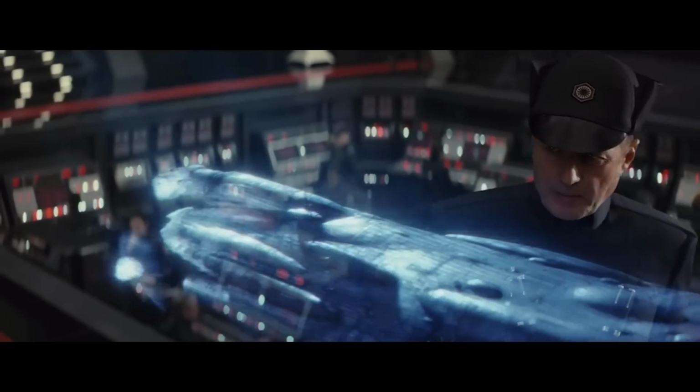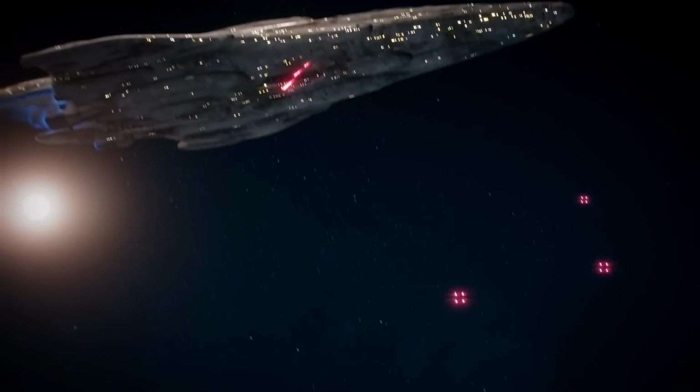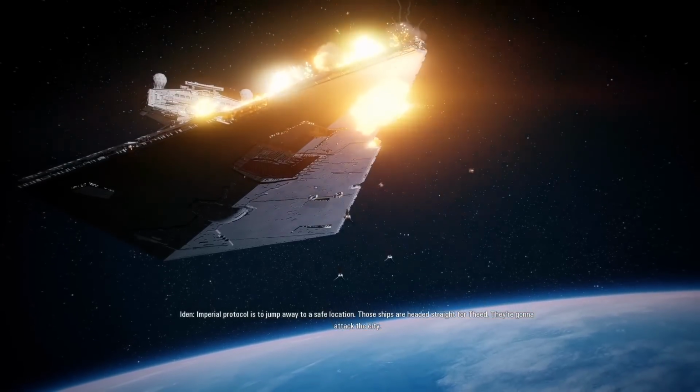Mon Cala ships generally had better shielding and armor when compared to Imperial ships of the same class, but the Mon Cala cruisers lacked firepower, which is needed for a very quick and decisive victory, which also limits the amount of damage done to your ship.